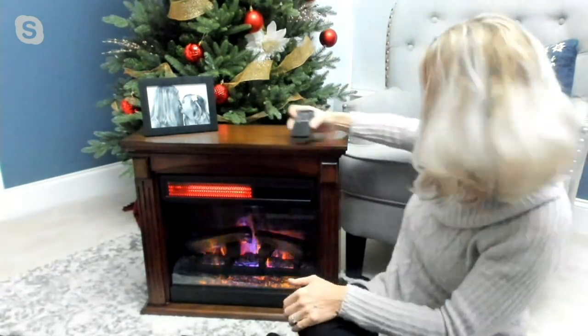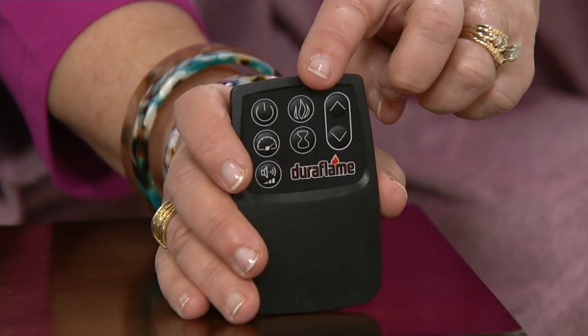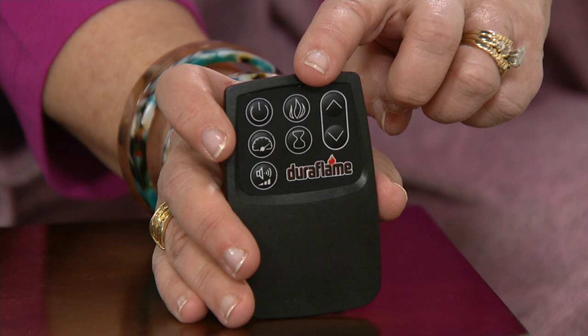So take a look at this remote. I think it might be easier just to see mine. Emily's been holding hers, but it's really easy to operate. And this actually shows you all the features. So here's your on and off switch. Here's your flame effect. That's your brightness.